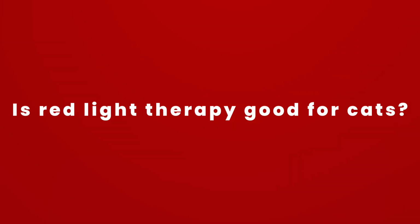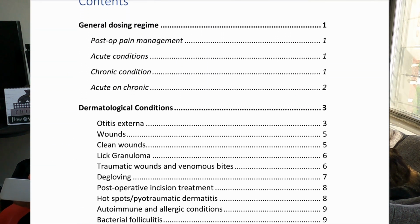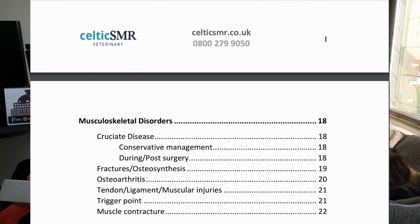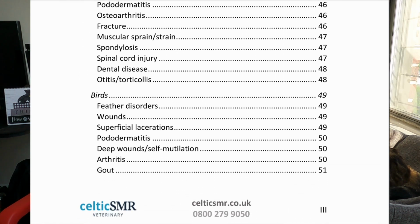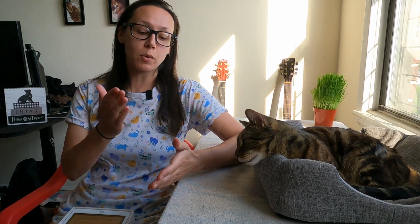So is red light therapy even good for cats? Well, like I mentioned, it is safe when you use it properly. It's effective and it's great for both acute and chronic issues. Some conditions that it can help: dermatological, oral, musculoskeletal, neurological, abdominal, wounds, post-surgery, as I mentioned before. With acute stuff like fresh wounds, when you get red light right on it, it's going to heal much faster. That's how I use it for myself.